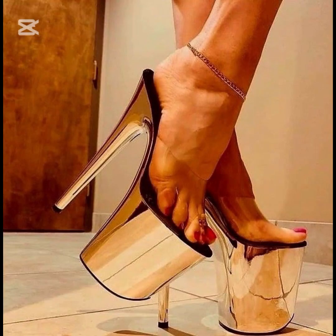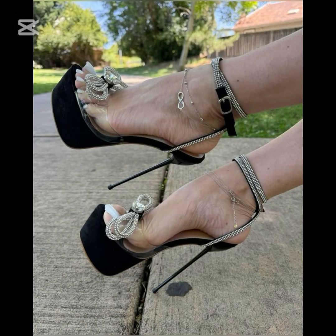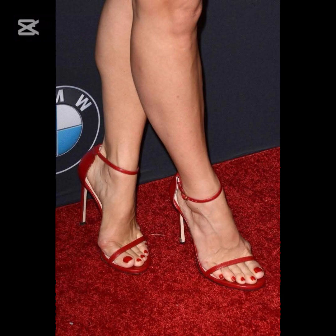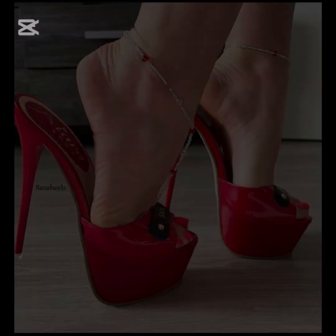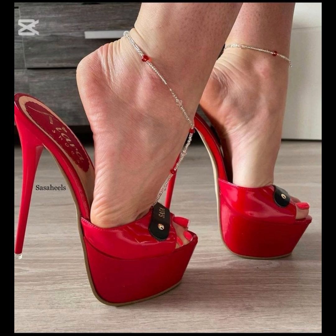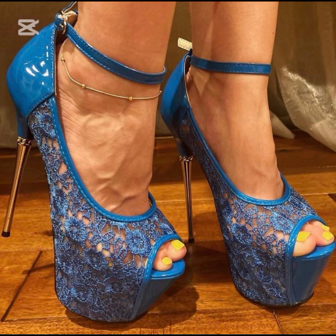Whether you're dressing up for special occasions or simply want to add a touch of glamour to your everyday look, high heels pumps are a classic choice that never goes out of style, with their ability to augment the leg and create a confident stride. It's no wonder how high heels pumps remain a staple in many women's shoes.